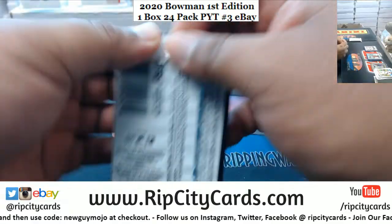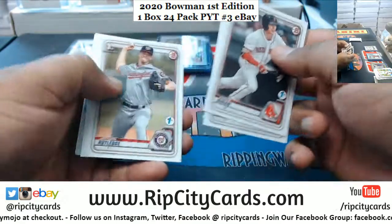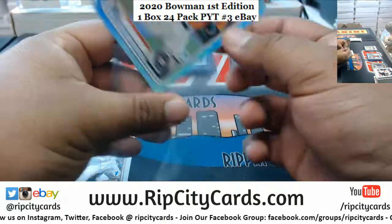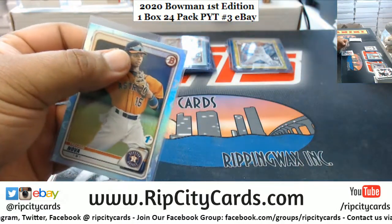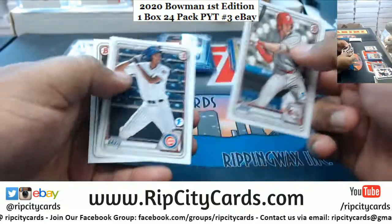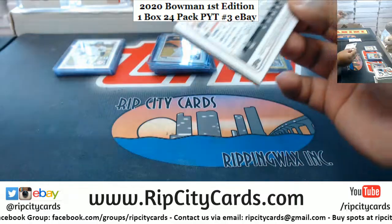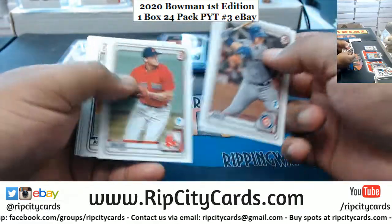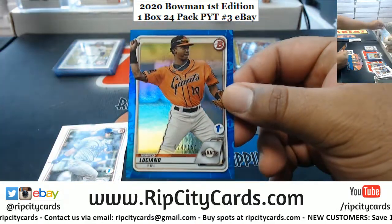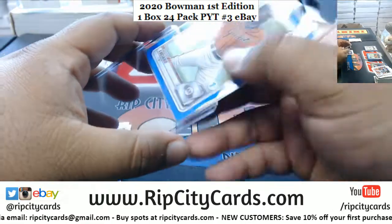All right, three packs left. Come on, need another big hit. Freitas Nova, Astros, Sky Blue. Got Marco Luciano to 150 Giants. There you go, Giants, a hit for you.